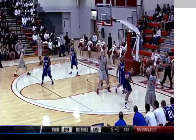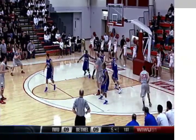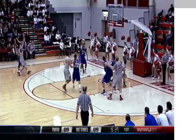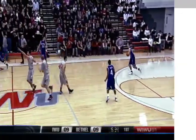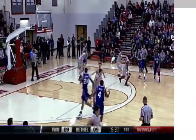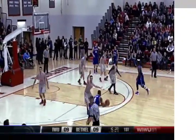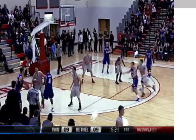Troyer kicking it out to Jones, into Hopkins. He's immediately double-teamed. He kicks it out to Widener for 3. Just off short a little bit. Rebound by Gerber. Looks like the Pilots are going to let the Wildcats shoot some of these three-pointers. They've really been laying off their man-to-man.